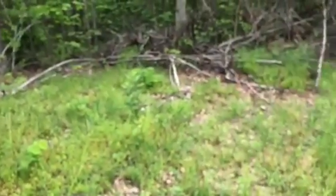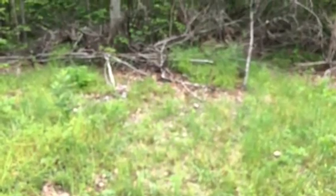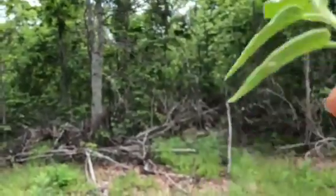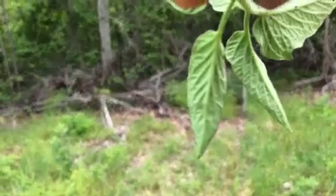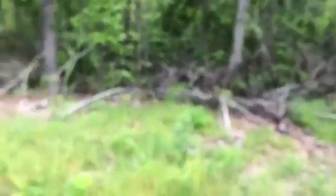Let me see if we got the water in here. Keep my finger off the camera. Let me see. Nope. No water in there. But it's buggy. Where's my lens at? Can you guys see that bug? Look at this bug. Looking like a mosquito. See that? Whatever it is, it's gonna take that leaf and go somewhere else and get out of my garden.